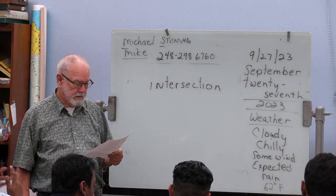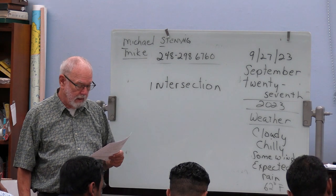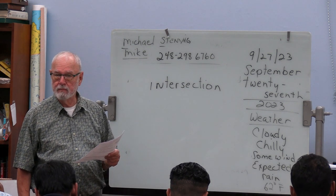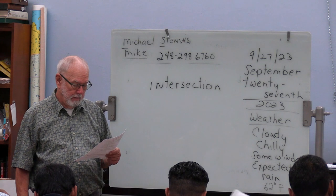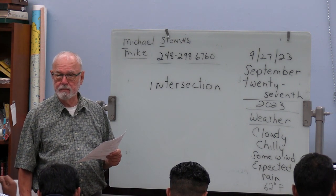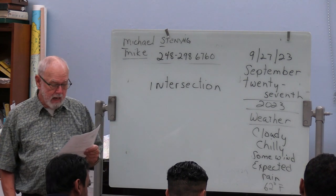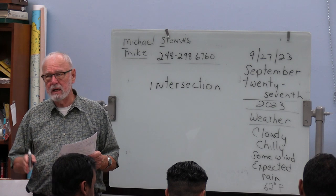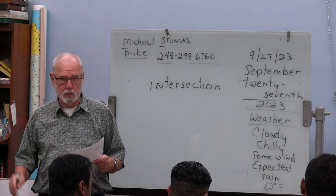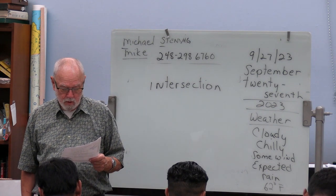Notice that West Broadway intersects with 8th Avenue and Main Street. Notice the street on the bottom, Park Street. It meets Main Street, but it's not an intersection. It doesn't cross through. It's a shorter street.